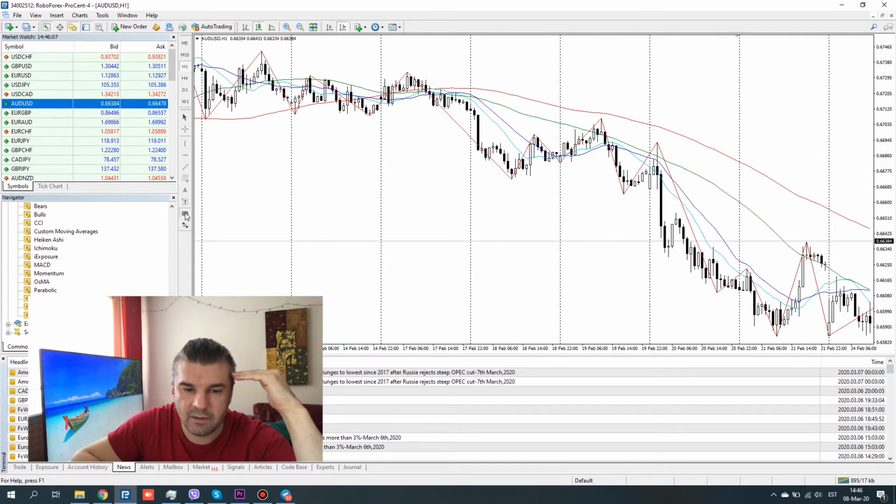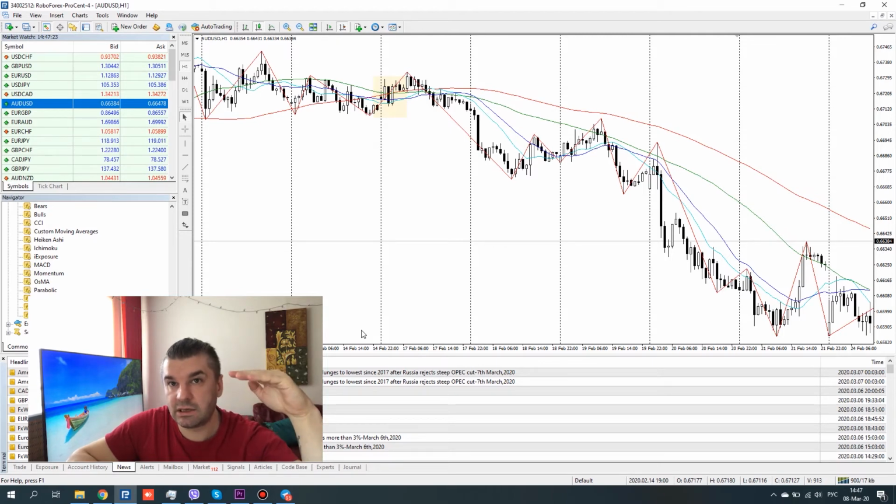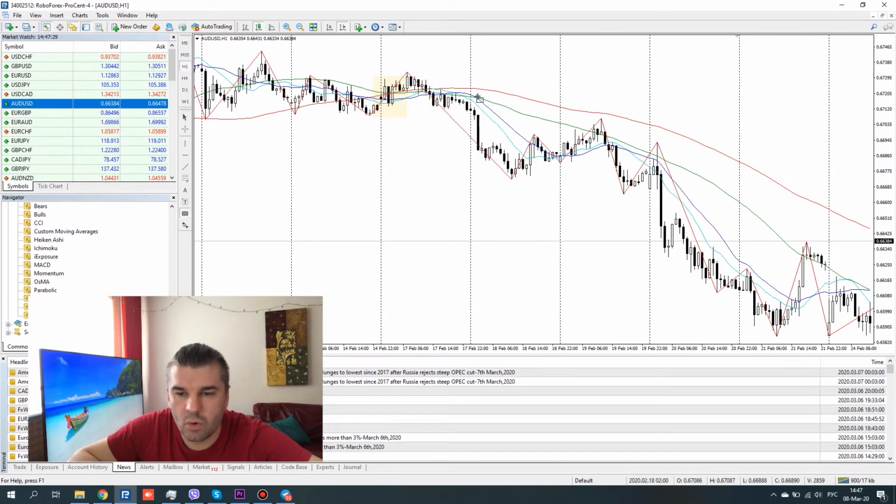The first signal is here in a yellow box. Now we need to wait until the quickest one, the blue lines, will cross in the same direction. So the dark blue line needs to be above the light blue line. This situation and this crossing will happen here. So the crossing is here. That's it. This was the second signal.